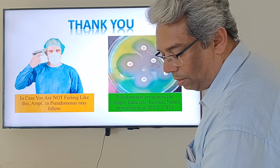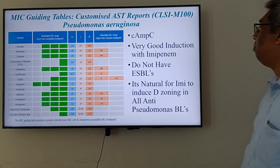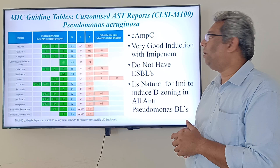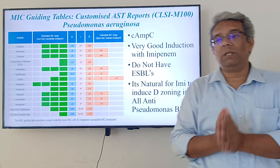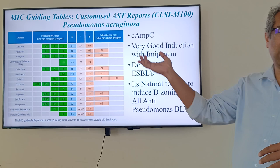I'll just go through what Pseudomonas aeruginosa is all about. That is also one organism that is implicated as a chromosomal AmpC beta lactamase producer. And this is something I saw a long time back during my senior residency at SGPGI: even in the ATCC 27853 strain of Pseudomonas aeruginosa, there was a flattening present in ceftazidime, in aztreonam, in other things like ticarcillin clavulanate also.